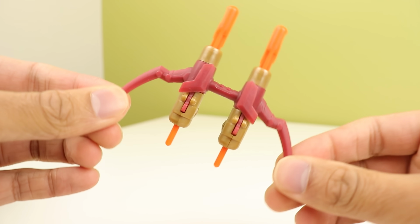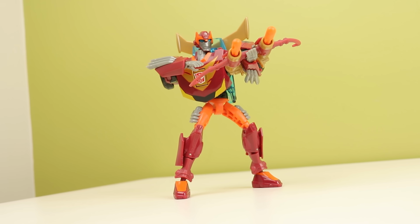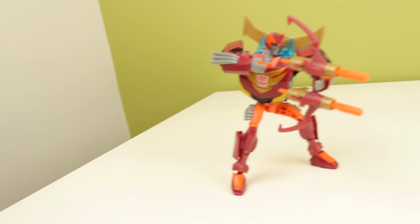His weapon is cool though, a double barrel missile firing bow that can clip into his hand and elevates him with how his arms work. You can pull off some great bow poses, and honestly just some great poses in general. Man, this thing is very articulated for an animated toy.